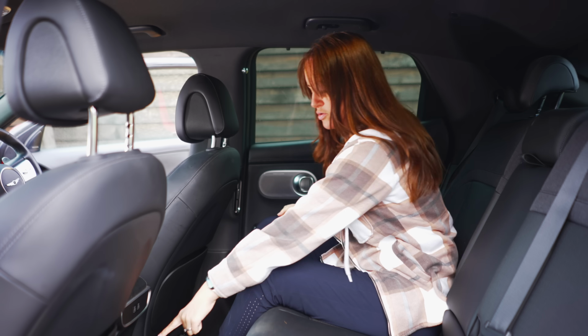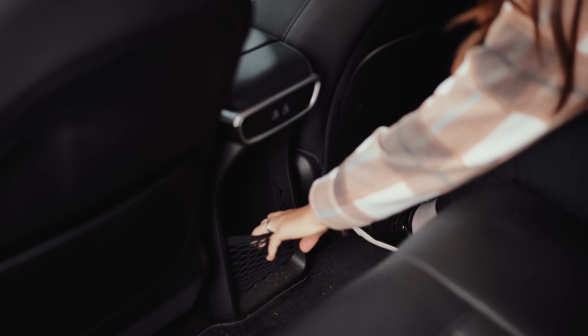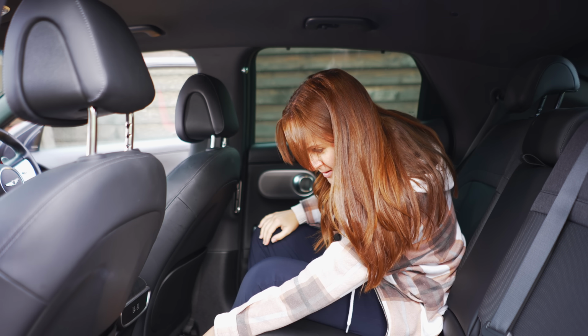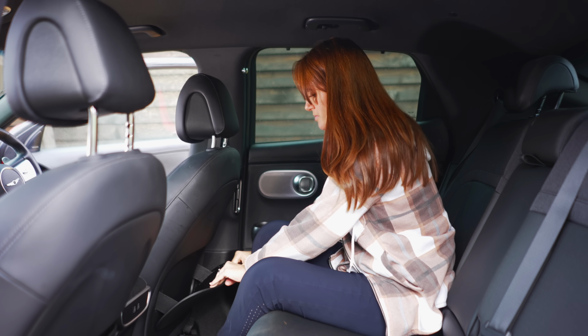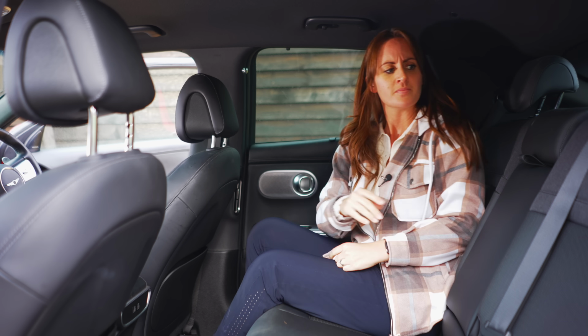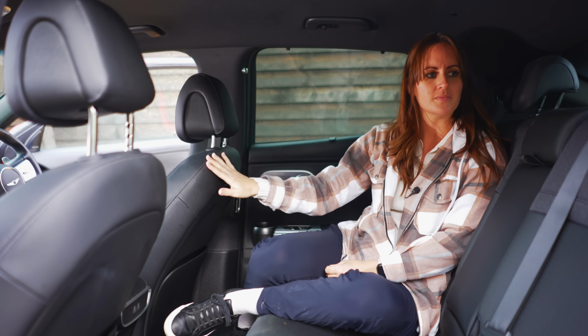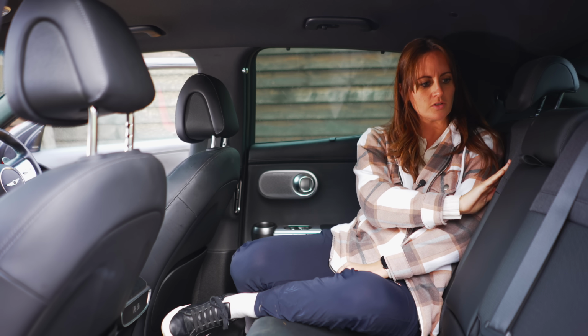And then you've got loads of space in here for all of your snacks and all of your things. Look at the size of that. That is massive, isn't it? And then you've got a couple of USB-C charge ports there. You can put some stuff in here. And I have to say, even though these are like the entry-level trim seats, this kind of has like a denim vibe, which is quite nice on the top, isn't it?